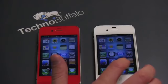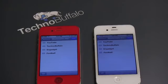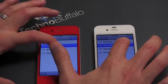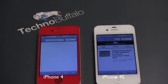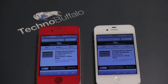Let's go ahead and open up Safari. It should open up my bookmarks. Let's go ahead and try my favorite tech site on the planet, Techno Buffalo. I'll get that queued up there, and we'll let them load. And again, same Wi-Fi network. A little bit faster on the iPhone 4S. That was definitely a bigger improvement than we saw in application load time.